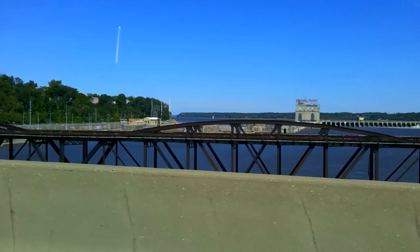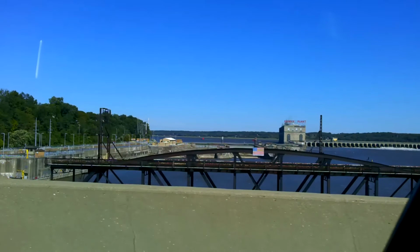And there is the lock. There's a dry lock. I wonder if they're not using it right now. Well, they have to keep it open. There's just too much barge traffic.